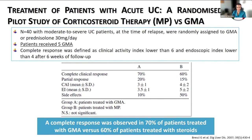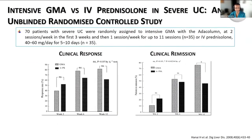As you can see, essentially, the complete clinical response was 70% versus 60%, a partial response of 20% and 15%, and also all other parameters, let's say, comparing the 2 types of treatment, were overlapping. This shows that essentially GMA, in this cohort of patients with moderate to severe disease, acts in a similar way to corticosteroid therapy, which we know is currently a more effective therapy for the control of chronic inflammatory bowel diseases, although it is burdened by all the side effects which limit its use repeated over time or chronically.